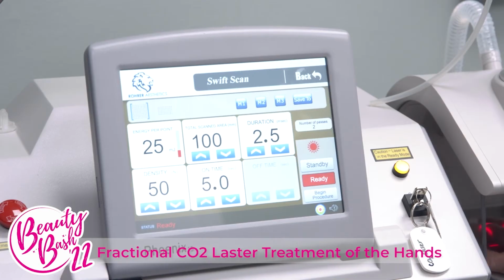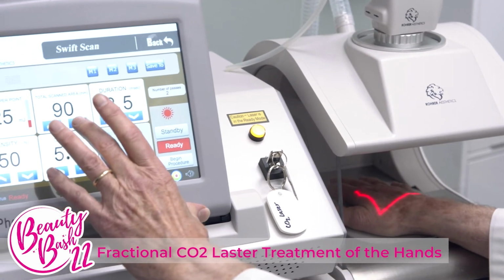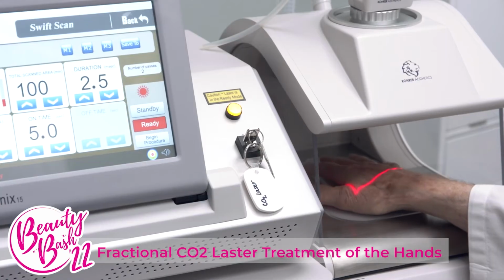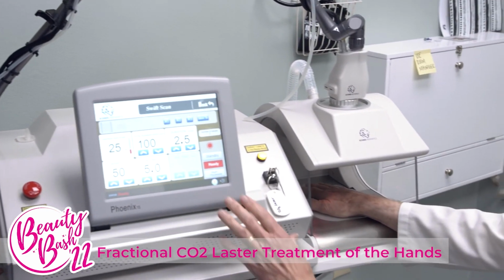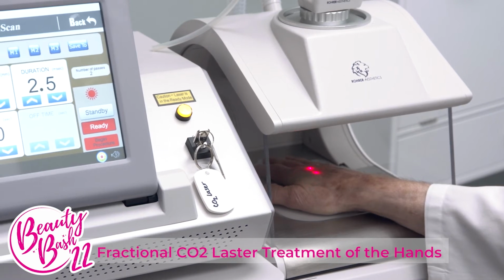The carbon dioxide fractionated laser can be used for treatment of sun damage on the backs of hands. It will fade brown spots, reduce or eliminate precancerous growths, and thicken and tighten the skin to a small degree. To prevent complications, treatment is done in 3 light applications of energy, done 1 month apart. Our Lumenis Phoenix laser has a special adapter made specifically for treatment of the hands and fingers.